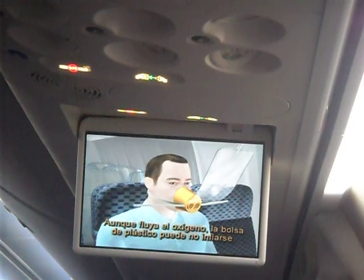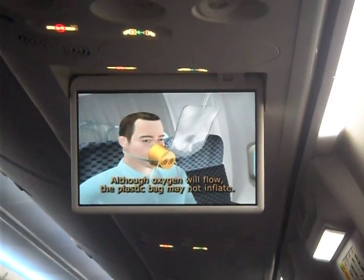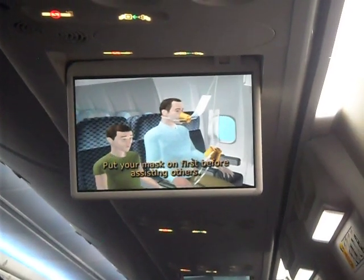Although oxygen will flow, the plastic bag may not inflate. Put your mask on first before assisting others.